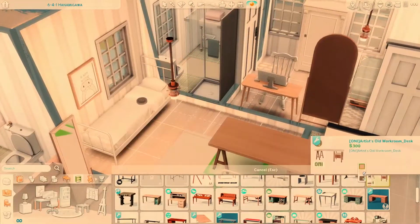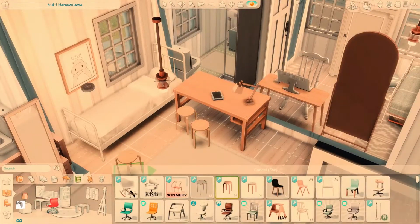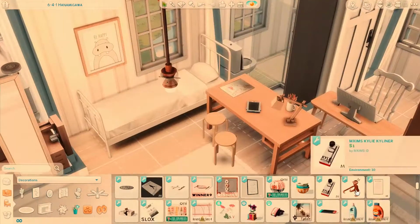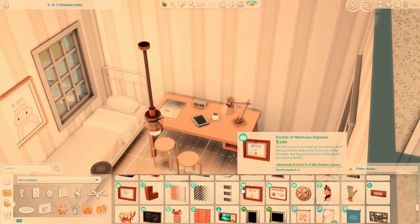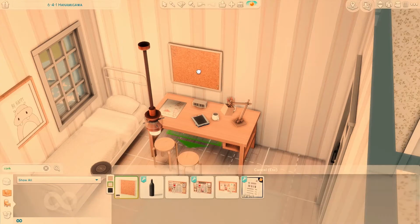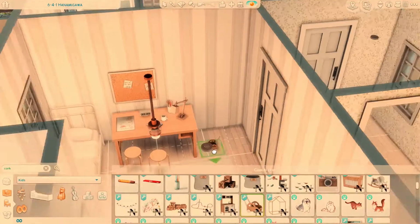Anyways, put in a desk for the kids. And yeah, we're getting near to the end of the build. I'm just gonna decorate the kids' room, and I believe that's everything for this build. But yeah, let me know what you guys thought of this. Let me know what you think of the new Mac palette, or the Mac collaboration, I guess. If you can even call it that, I don't know. I would call it like the Mac disappointment, I guess.